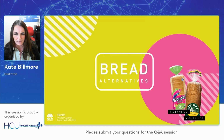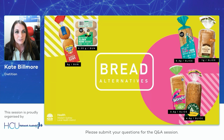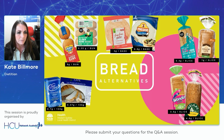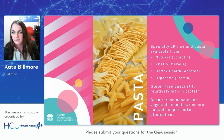So just to give you an example, a normal slice of bread found in the supermarket can have between 4 and 5 grams per slice, whereas gluten-free is closer to half to 1 gram per slice. An example of a normal bun versus a gluten-free bun, this one's significantly lower. Pizza bases, a gluten-free base is less than half the amount of protein. Your specialty flours are considerably lower than any you'll buy in the supermarket, and you can even get things like gluten-free crumpets, which are much, much lower.